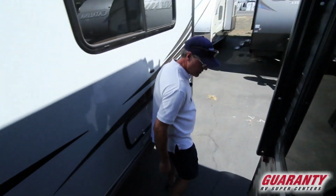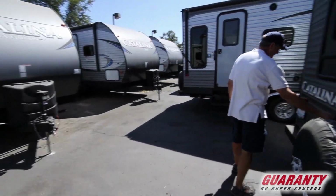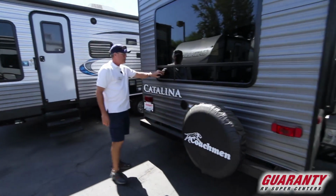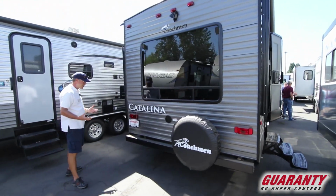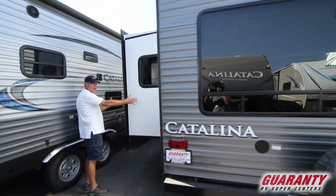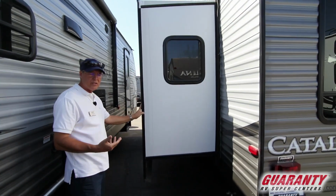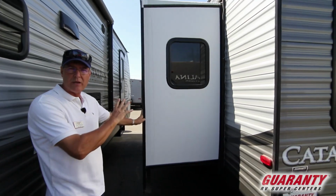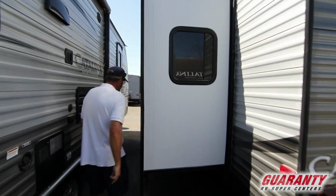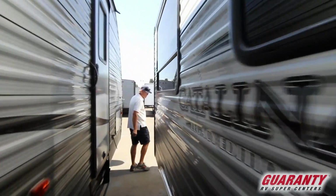We'll start back over in the back side here, your spare tire, your power supply cord. There's your window that does open up, getting you some more extra ventilation inside the coach. Nice deep slide out for that living room. Again, it's a smaller footprint, so it's kind of one of our largest rear lounge trailers we have with that super slide out. So it's really nice to have, you know, in a 26-footer, get all that extra space.